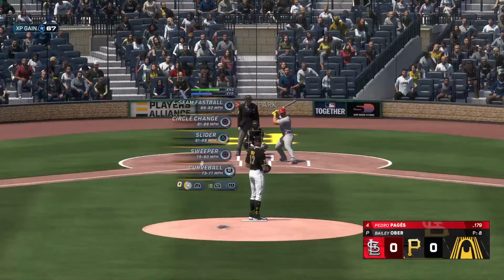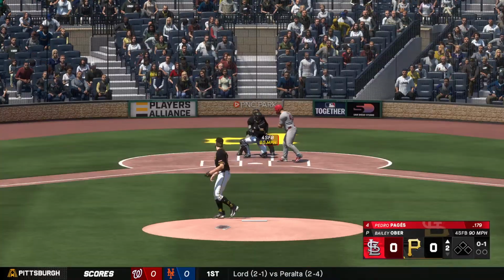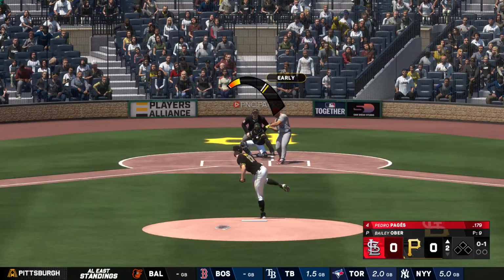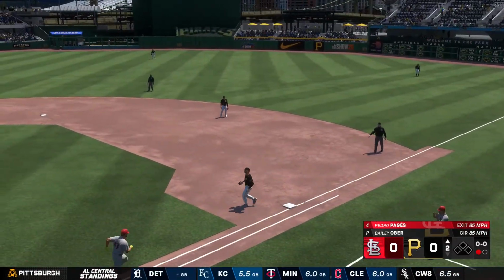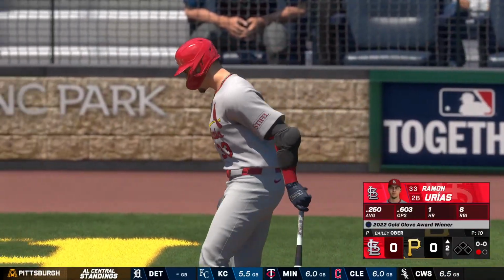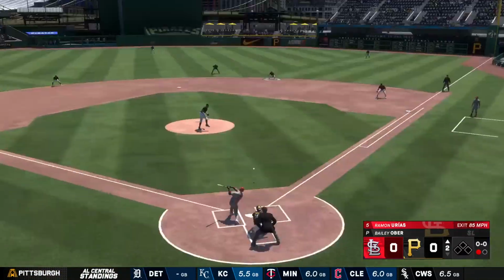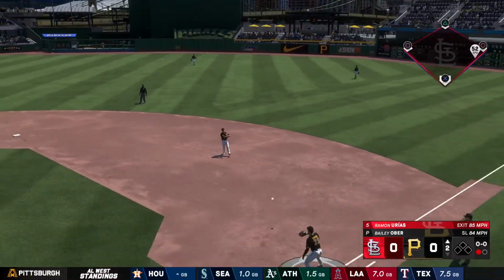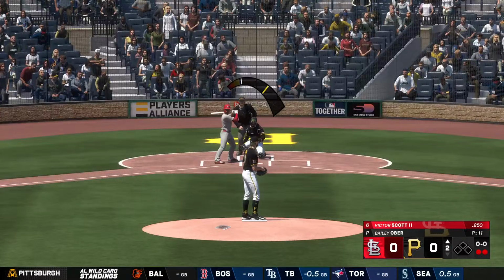Back here in Pittsburgh. Now up the Cardinals' number 4 hitter, Pedro Pajes. Fastball for a strike. 0-1. Pajes matched a homer in his last game. Ground ball right side. O'Hearn takes it himself. 1 out in the second. To the right side, Iglesias. Tosses to first. 2 up, 2 down in the top of the second.